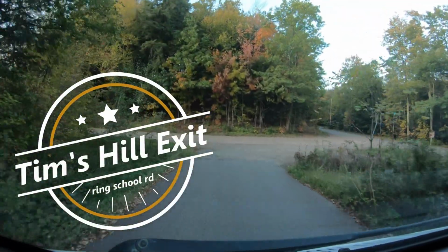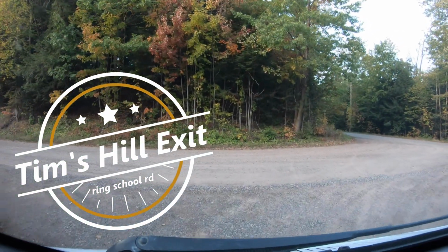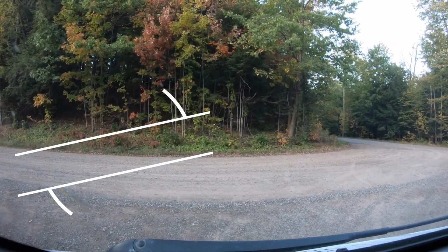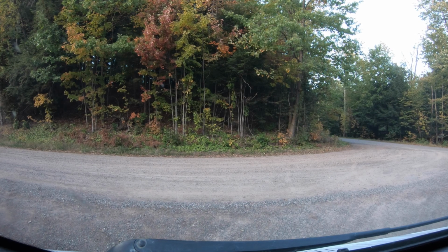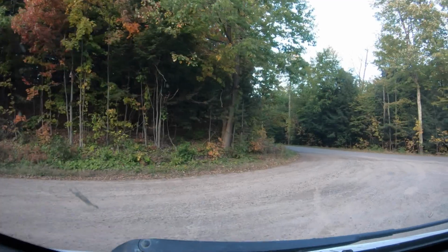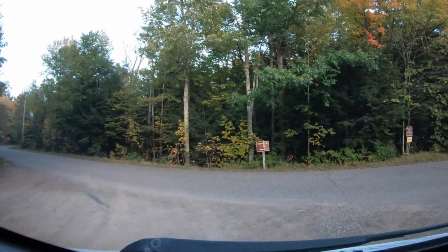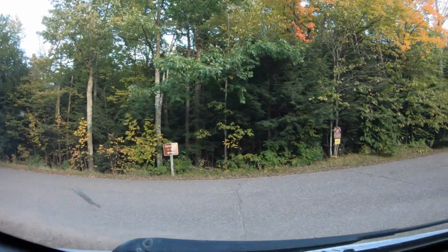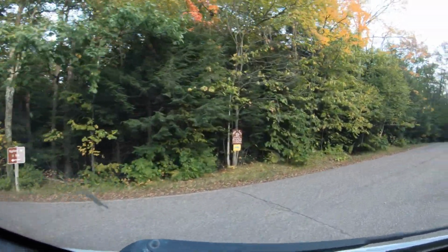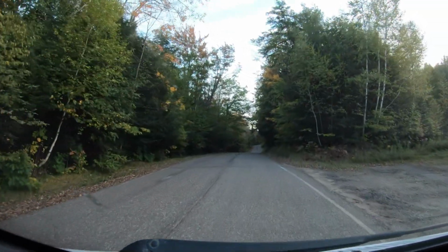School Road is what I'm crossing, the gravel road. One person I met up top said that's how they came in, from the left on Ring School Road, and then it sent them up the hill the wrong way. So watch your GPS. I'm going to go back down RR, and I'll catch you again as I pass the entrance to the park.